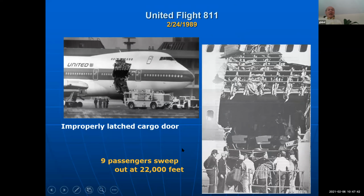And this is an improperly latched cargo door on a 747. If you blow out pressure in the cargo hold, the floor will collapse. In fact, a DC-10 was lost in the 70s that way. The structural damage wasn't that bad, but it broke some control cables running into the tail section. So the pilots lost control and everyone died. And since then, they mandated blowout panels in the floorboards, which probably saved this plane. But because of structural damage in the floor, still 9 passengers were swept out of the plane.